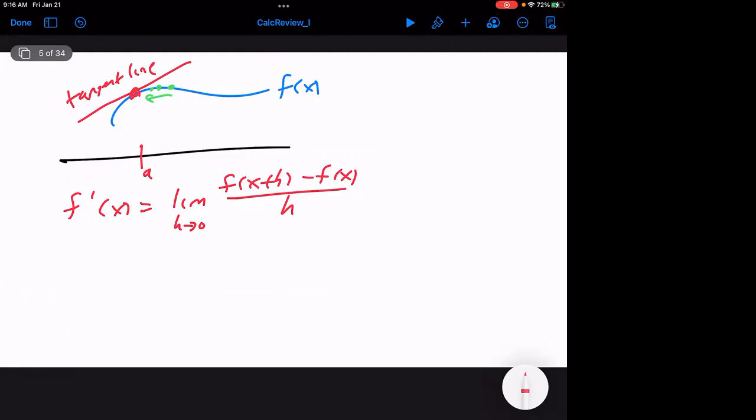Now, the way you would love to calculate the limit is you'd love to say the limit of a quotient is the quotient of the limits. The problem is, as h goes to 0, the denominator h goes to 0, and the numerator goes to 0, so we have 0 over 0. And 0 over 0 is undefined. So that means we have to be a little bit more careful.